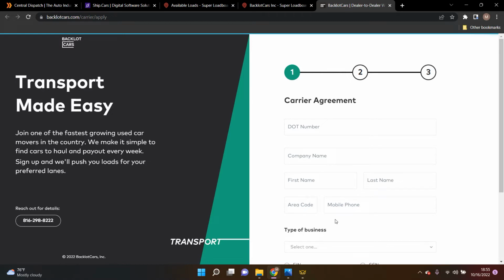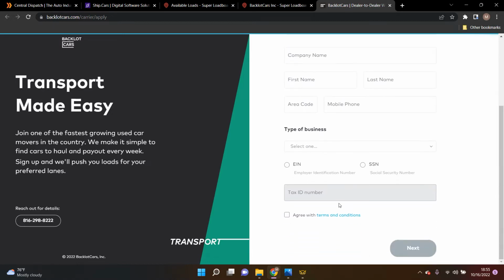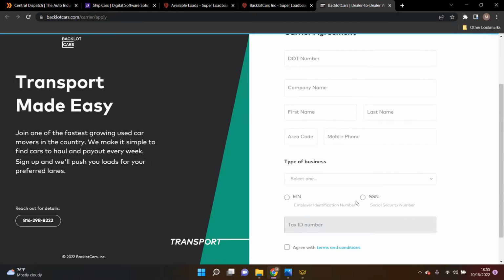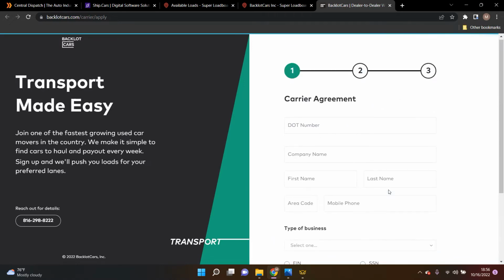But most of it is already auto populated once you fill it out one time, where you can send that stuff through. Pretty much all of them are looking for the same stuff. Your DOT number, your MC number, all of your information, how many trucks you got, how many trailers you got, what's your capacity of carrying cars. You have to fill out a W-9 form for them, and you'll have to send a COI to them, which is your certificate of insurance for your insurance proof. That's what most of all of them are looking for.